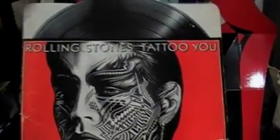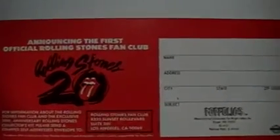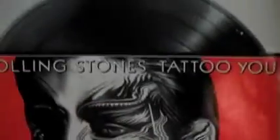A lot of promotion went into Tattoo You. A lot of things were released. This is a school binder, which I'll open up, and it promotes some of the other Stones albums, things about the fan club. This was actually from the 20th anniversary a few years later, but this is just an example of the different promo things for Tattoo You.